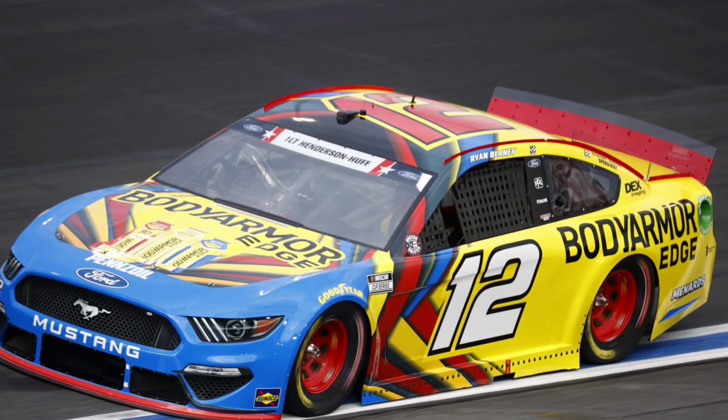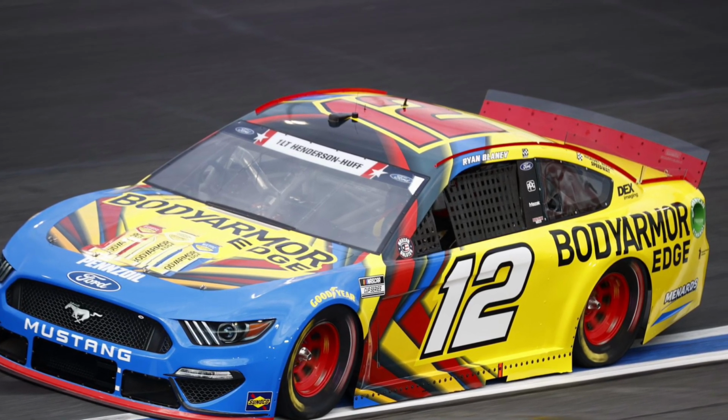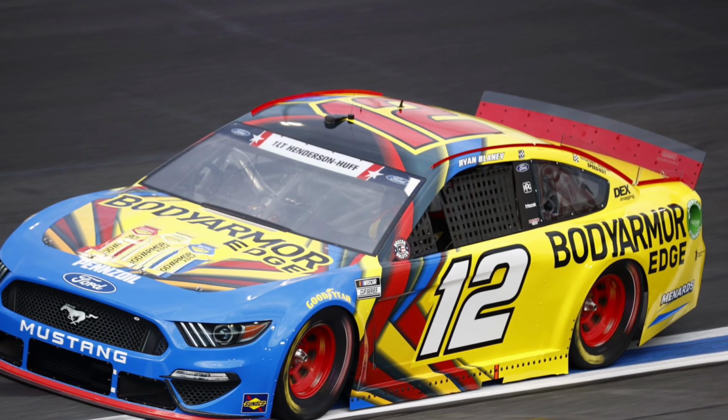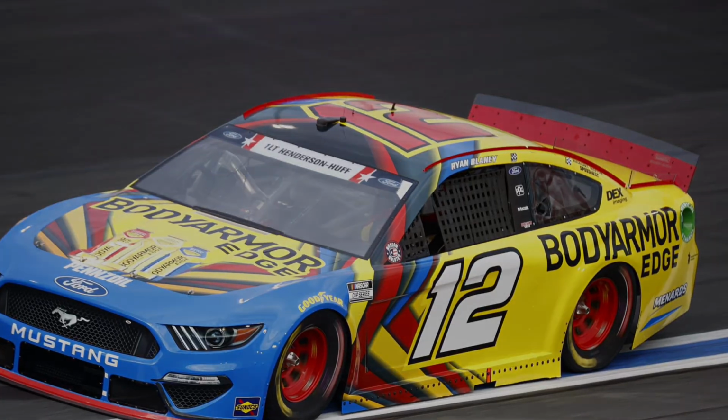I probably would add a bit more on the back instead of it just being yellow all the way. That's probably what's stopping it from being close to number 1 on this list actually. It just needs more going on the back.